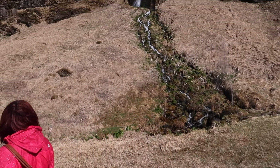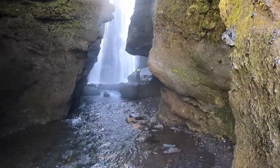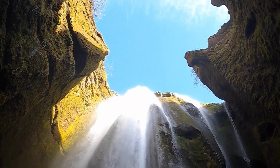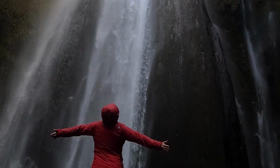Right next to Snaefellsnes is another waterfall which is often overlooked. A short 5-minute hike takes you to Gilfrabúi. To access this waterfall, you will have to walk up a small stream, so make sure to bring waterproof boots. And if you didn't get wet at Snaefellsnes, you definitely will get wet here.